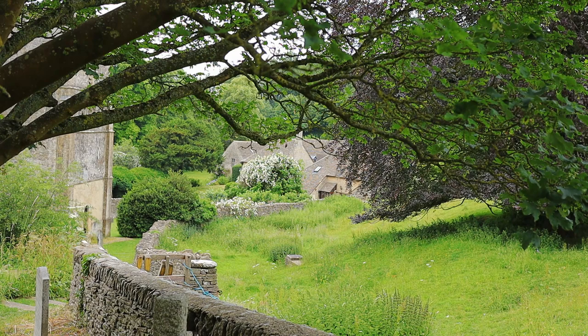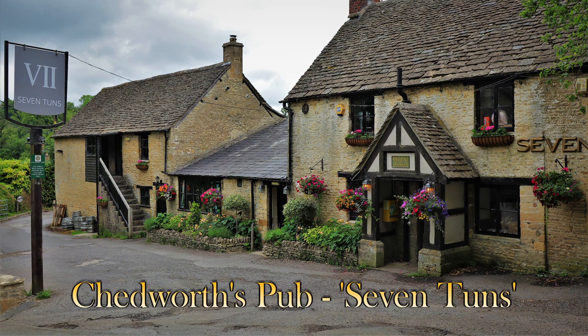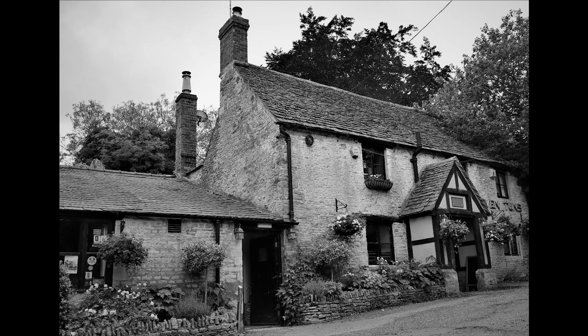Now, just on the field here, you have the steps, looks like terraces. I think they've been made by the cattle, but I think also because of the undulations, there was possibly either a settlement on that side or some Neolithic remains. I'm not sure. There is also around Chedworth another Roman site marked on the OS map. I haven't explored it myself, but I think it's marked as a Roman temple. I'll show that on screen now so you can have a look at it.